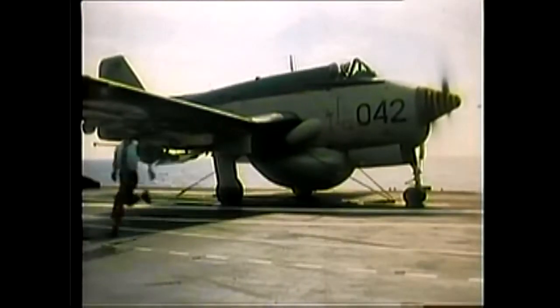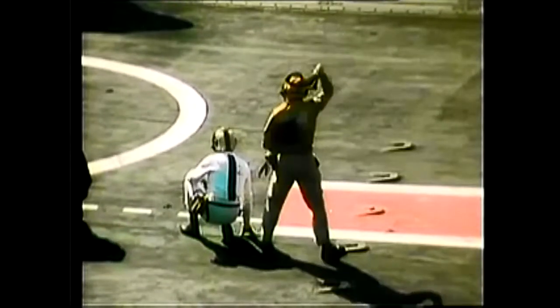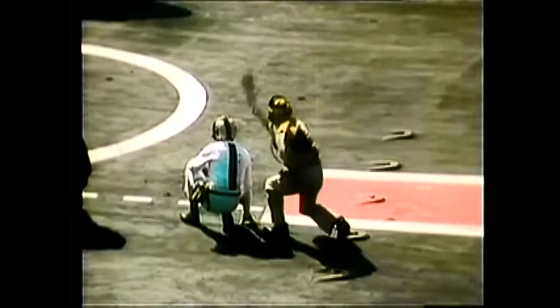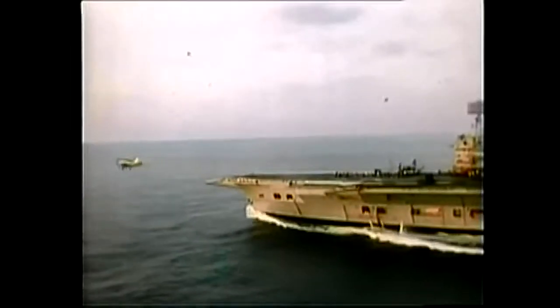The crew's clear. FDO winding up to take off power. Full power. Green from Trico. Go. Back into the seat and away.